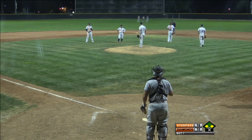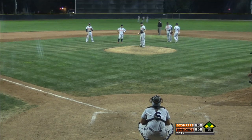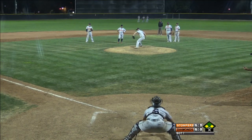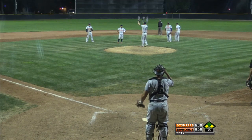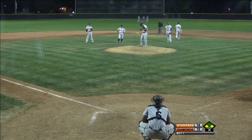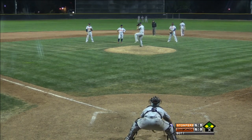All I can tell you is that he's from Clemens, North Carolina, 6'3", 195, and this is his first appearance for the Stompers. He's going to come in here with two on and one out in the bottom of the seventh inning with a 16-10 Sonoma lead.